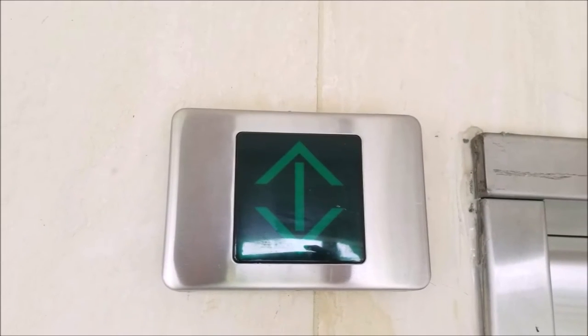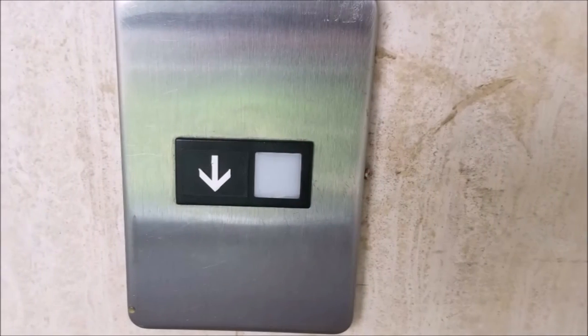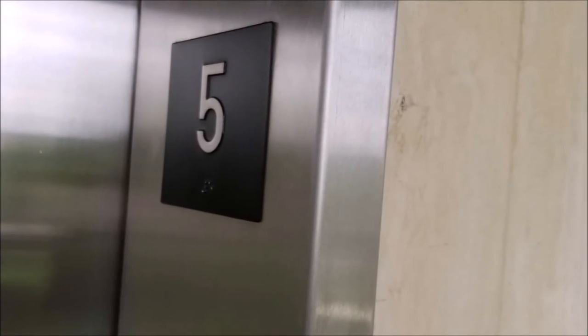Like the OTIS Elevonic 401, the floor indicator advances one floor ahead of the lift, except for the destination floor, which makes these even more interesting.